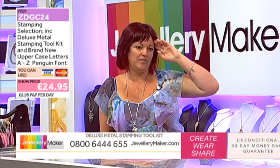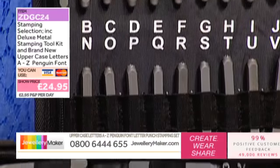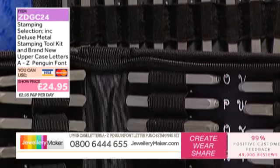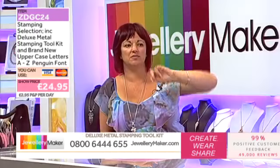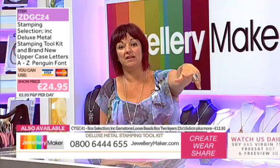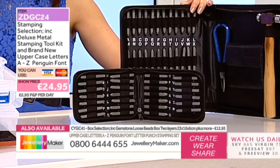Would those boxes be any good for keeping your stamps in? Great idea, because you can actually move some of the compartments to make them longer. If you've got your individual stamps with hearts and birds like we used to do, the picture ones, you could probably keep them in these boxes as well. You need a good lid as well because the stamps are quite heavy.